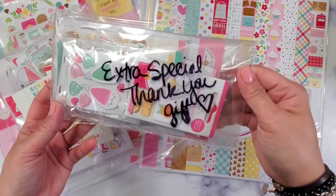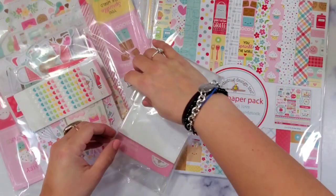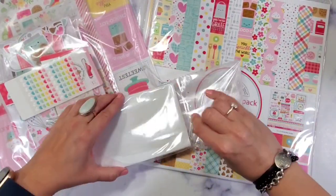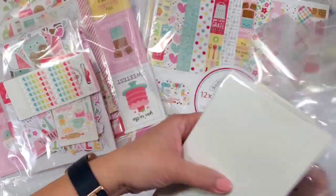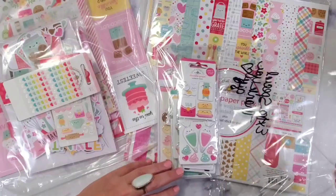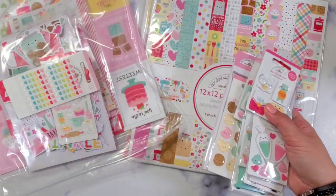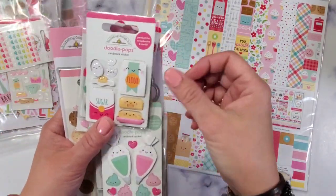Oh my gosh, extra special thank you gift. Oh my god, Michelle, Lauren, and Jim, thank you so much. Let's open this first. I did not expect it's gonna be so much. You said you got me extra doodle pops. I didn't anticipate all of this. Oh my goodness, these are all extra.